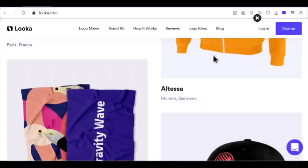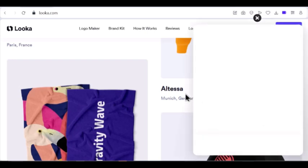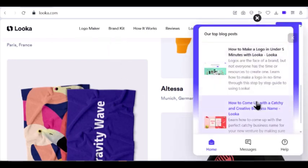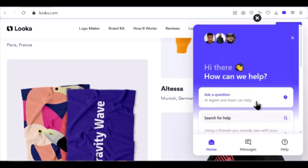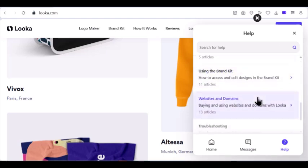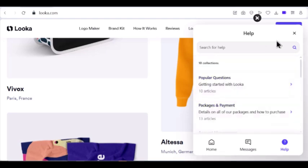So when it comes to customer support, some users reviews mention less than ideal customer support experience. They have the chats, the AI chat, but how do you contact them? And when you do, how do they respond? So you can contact by clicking on help. You can see search for help, popular questions package. These are popular questions you can ask them.